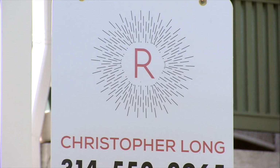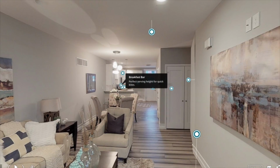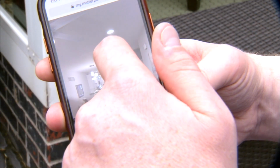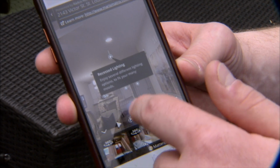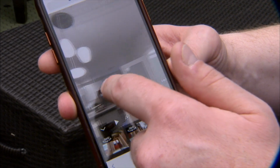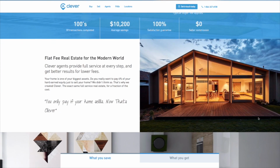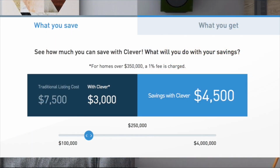He owns Radius Realty in St. Louis and showcases homes using 3D virtual tours, trying to stay a step ahead. "Zoom around, there's little blue dots that show features of the house." Another way he's embracing technology is by partnering with Clever Real Estate, a St. Louis tech startup. Starting with its website, Clever connects sellers with the agents who are willing to accept a flat fee or 1%.